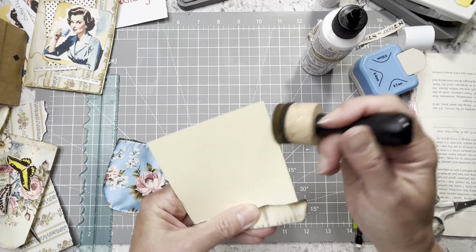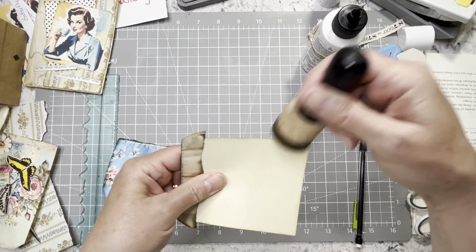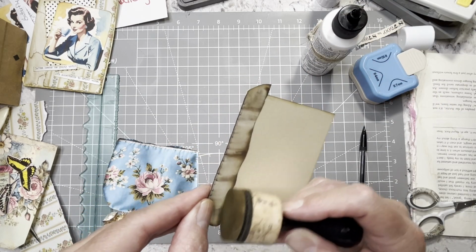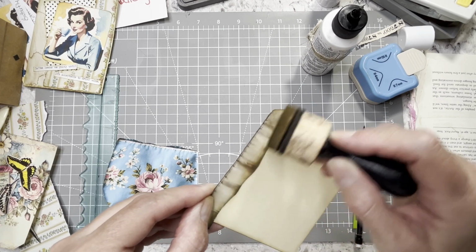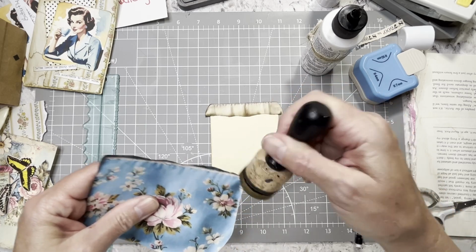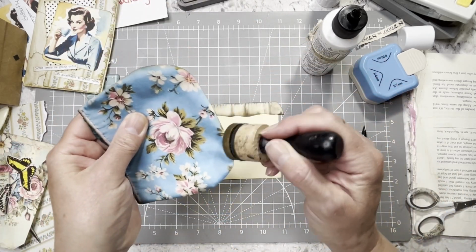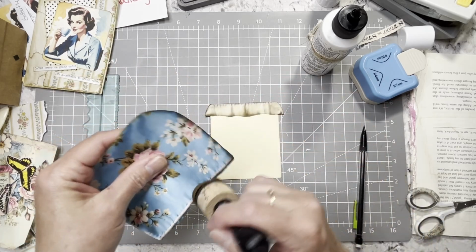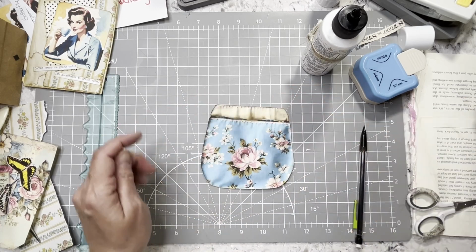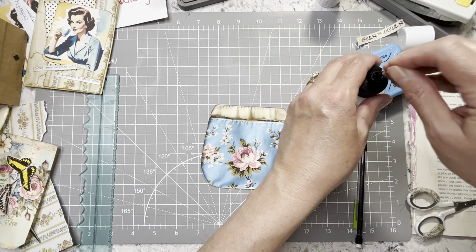And then if you wanted to, you could put lines on this. You could do all sorts of fabulous things to it. And I don't know where this will go yet. It could possibly end up in the 1955 journal. It would work. It's just we're going to do butterflies, so it might not be what I want.